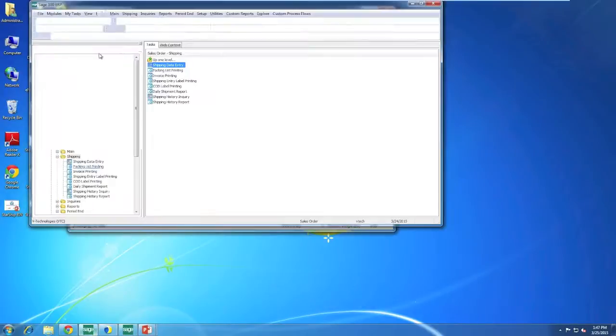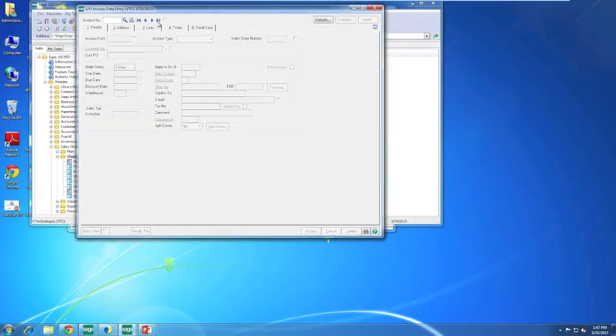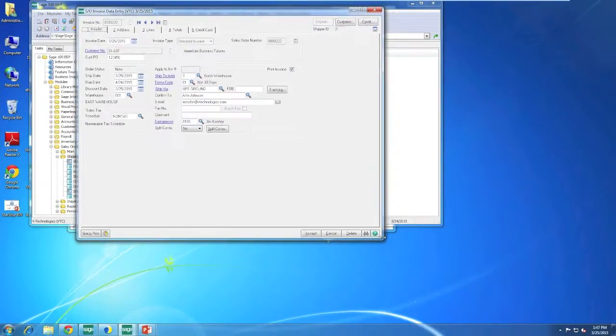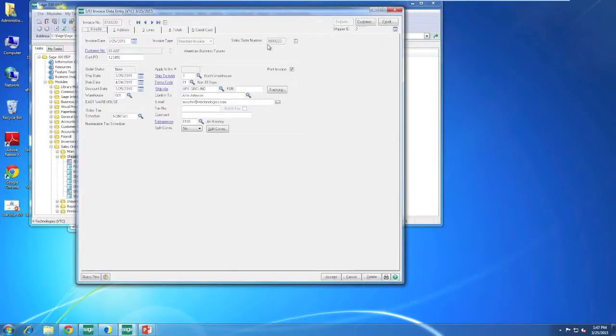Okay, so now if I go into Sage and go into invoice data entry, and pull up my last invoice here, we can see here that Starship now has automatically created the invoice for me. So here's my sales order 222.